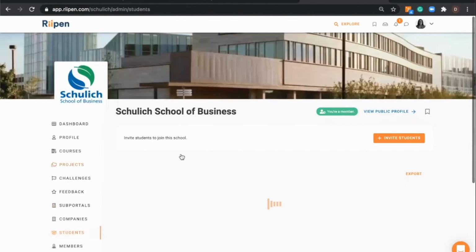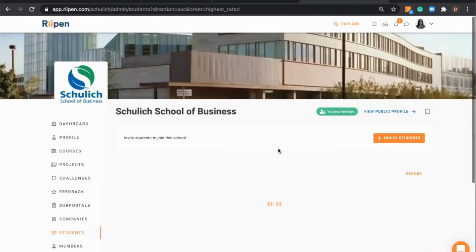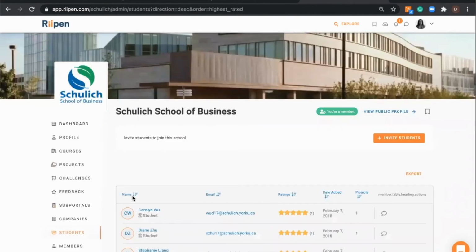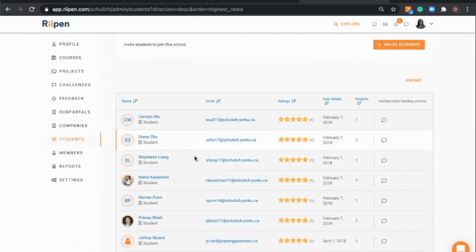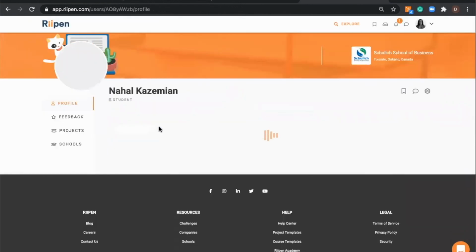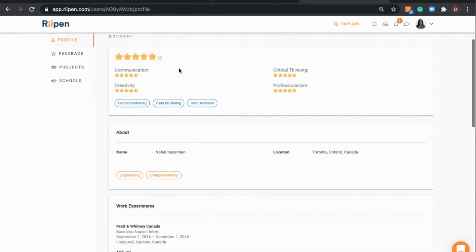The last piece I wanted to show you is how this comes together for students. So the way that the student tab works in the portals is you can track all of the students that have participated in these project-based experiences. And you can also access their portfolios on Riipen. This is what the student portfolios look like on the platform. This link is completely shareable, so they're able to take this link and share it elsewhere.